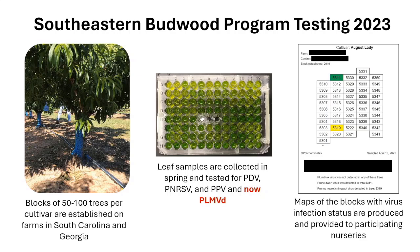However, one of the blocks that we tested in 2020, when we updated the testing method, I think we were able to find more Prunedorf virus than we were finding before. We tested one block of Summer Gold, and it was like 95% infected with Prunedorf virus. That's actually the start of the PDV ZAP project. But that budwood block is right across the road from the budwood block of O. Henry. And that Summer Gold orchard that's heavily PDV infected doesn't really show any specific symptoms. You look at that block and it's beautiful.